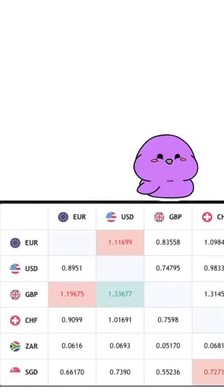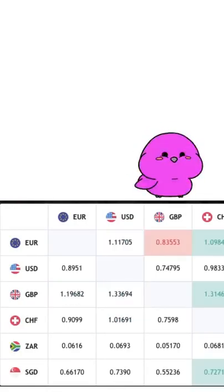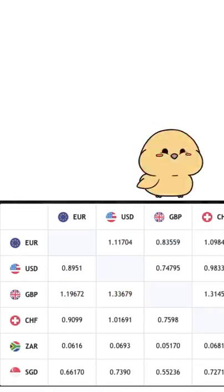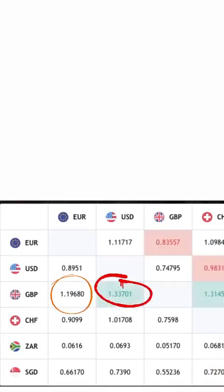Every change in colour here, flashing green, flashing red, is a movement up or a movement down in a particular rate of exchange. So I'm looking particularly at the left column. You come 3 down and you see GBP. If you then look across the column running horizontally across the top, come down from each currency pair, you see GBP against Euro 119.67, and 133.69.99 against US dollar. Those are the interesting changes.